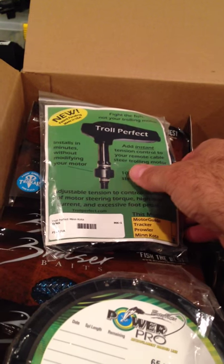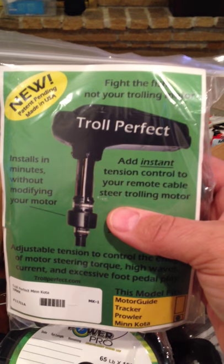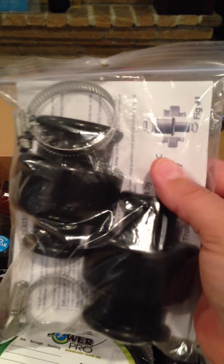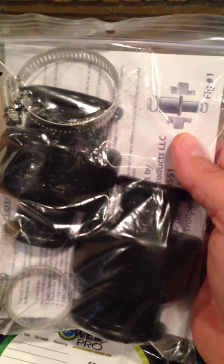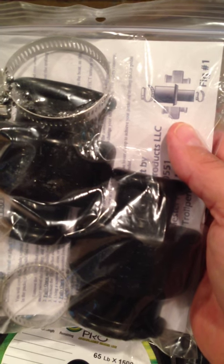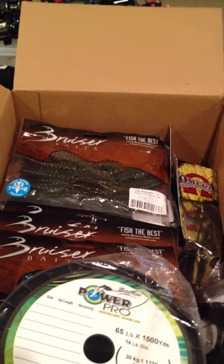Okay, let's start over here. This is not necessarily for the Leech Lake trip, but this is something I've been wanting to get for trolling for my Minn Kota. This is called the Troll Perfect. It's basically just a stabilizing system that you put near the bearings and works well when you're fishing in big wind, and helps put stability on the bearing area of the trolling motor, so I thought I'd give that a shot.